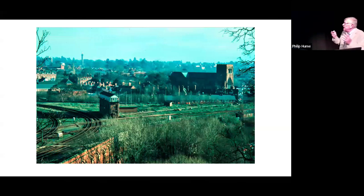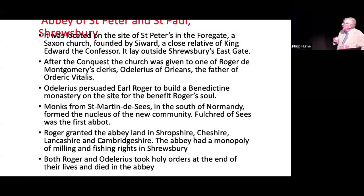There's a view of the abbey from the castle. I try to tie the two together, but it's quite difficult because, as I say, you've got the railway line and the whole railway station in between. And all this said is how Roger founded an abbey in Shrewsbury, and he did it together with Orderic's father, Odelirius, and they built this Benedictine monastery, housed it with monks from St. Martin de Sées.